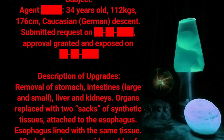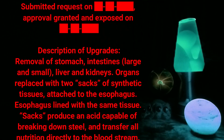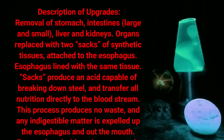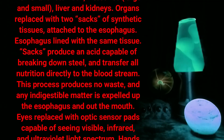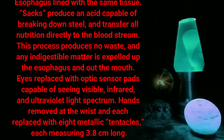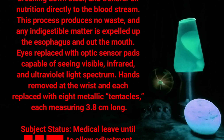Description of upgrades. Removal of stomach, intestines, large and small, liver and kidneys. Organs replaced with 2 sacs of synthetic tissues attached to the esophagus. Esophagus lined with the same tissue. Sacs produce an acid capable of breaking down steel and transfer all nutrition directly to the bloodstream. This process produces no waste, and any indigestible matter is expelled up the esophagus and out the mouth.